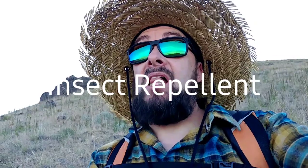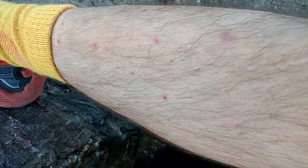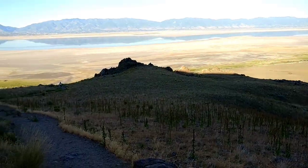One thing I want to emphasize is that you do bring insect repellent. There's these biting gnats up here that I didn't think were going to be a problem, and they weren't a problem until sundown. After sundown, this is what happens without insect repellent. You get lots of little bites all over. So just thought I'd give you guys a heads up so you don't forget insect repellent.